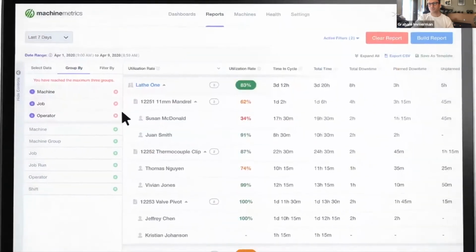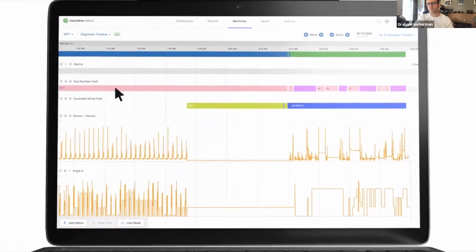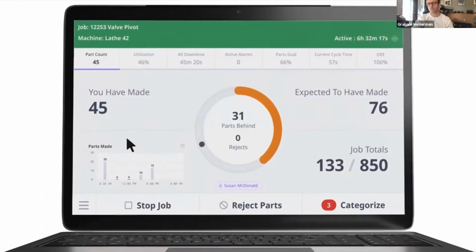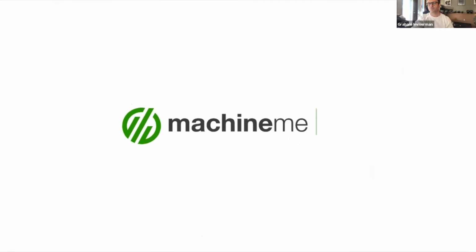With Machine Metrics, any manufacturer can start leveraging their machine data immediately to drive improvements and provide the foundation for scaling data across their operations. It's time to start transforming your factory, all with the click of a button. Harness the power of machine data so it can become your competitive advantage.